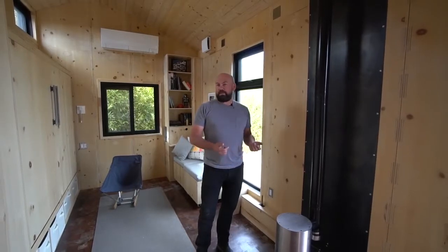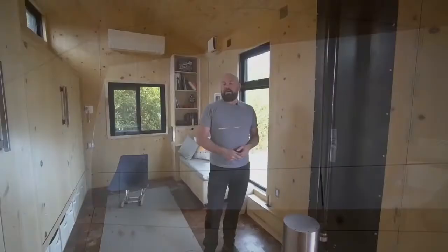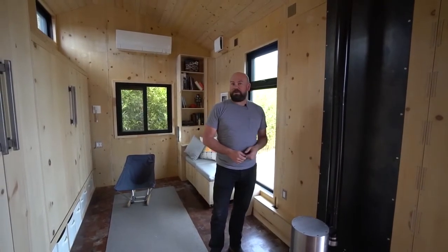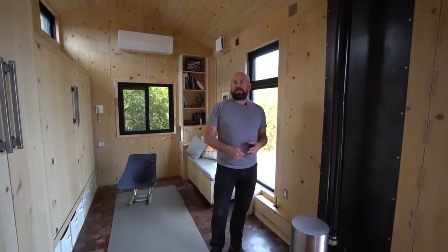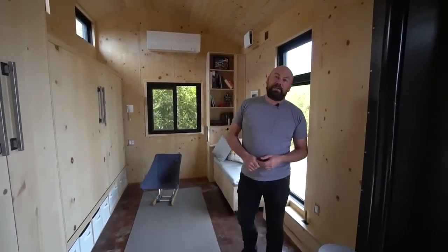Primary heating and cooling in this unit is done with a mini split, so you don't actually need heat, but it's pretty nice, especially in the winter. Get back from a day of skiing or snowshoeing or just hard work and be able to light up a little fire. Kind of adds that something special that makes you feel like tiny house living is a luxury rather than something that you're giving something up for.